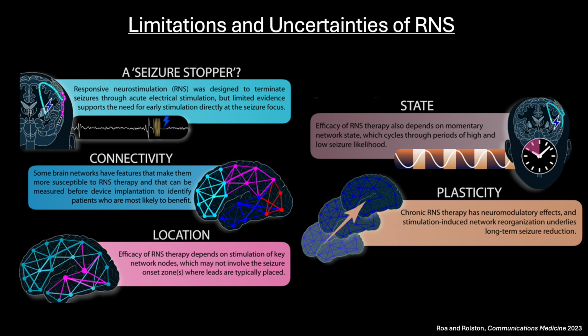And lastly, chronic RNS therapy induces neuromodulatory effects, meaning it doesn't just stop seizures, it actually changes the brain's networks over time. Long-term seizure reduction may depend more on how the brain adapts to stimulation rather than just stopping individual seizures. And although some of these points may seem very uncertain, ultimately there are a lot of therapies and devices in medicine that we know work to a certain extent, but don't completely understand why.